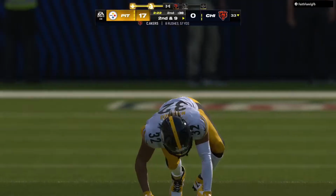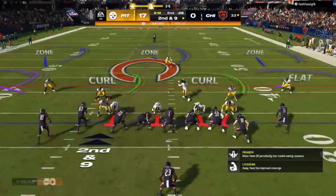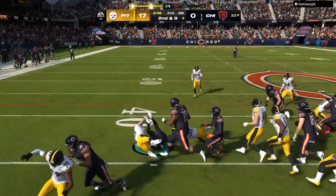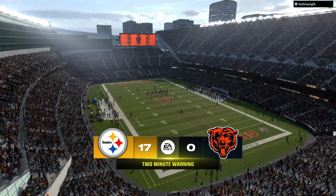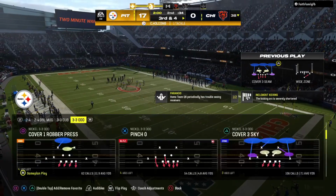Tyrann Mathieu there to make the tackle. 2nd and 9. Mathieu on the tackle. A gain of a yard. Brings up 2nd. Going right back to Akers. He'll get about 4 as he's past the 35 to the 38-yard line. He was brought down by Cole. 2 minutes remaining in this first half of football. Brings up 3rd and 4.